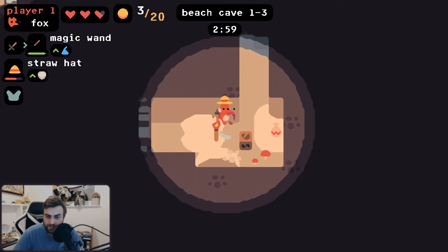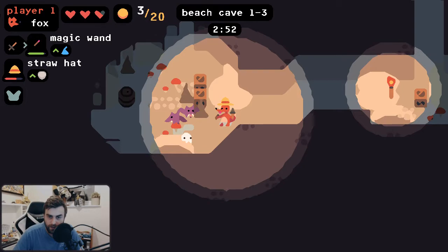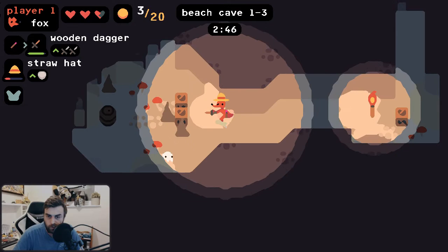All right, let's see what this magic wand can do. Got anything good to try on bats? All right. So this is quite good. Let's see if we can get both of them, because it definitely flies. Yeah, there we go. So that's what it can do. It's like a pass-through projectile. All right, cool. So it's good.